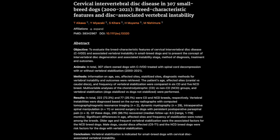So dynamic myelography is kind of the gold standard for diagnosing this then? It seems to be, yeah, especially in these breeds that are predisposed to the instability. So when we think about treatment options, how does this vertebral instability change things?